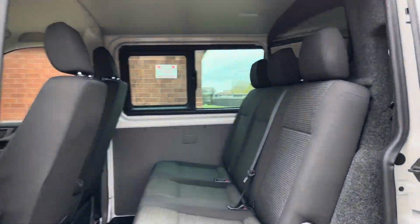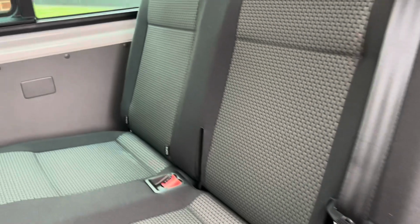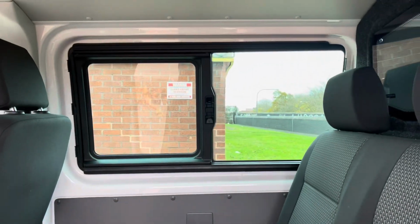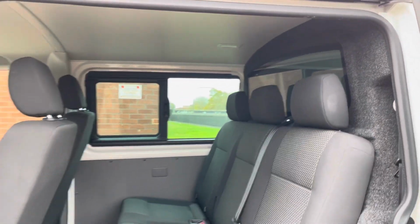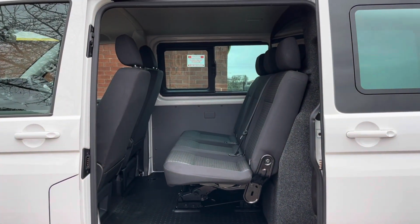Moving into the rear cab, you will notice three comfortable seats with Isofix anchorage points on both outer seats. This is ideal for the correct child seat. Here we have a side opening window for extra ventilation for your rear passengers. It's also fitted with a bulkhead to the back of the rear seats with a window. This is ideal for the driver.